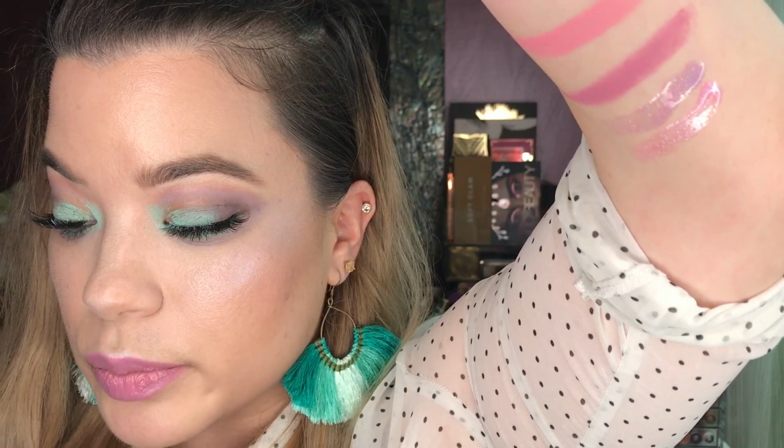Both colors are very comfortable, not goopy, as I said. Very wearable. I would completely recommend their lip glosses from this collection.